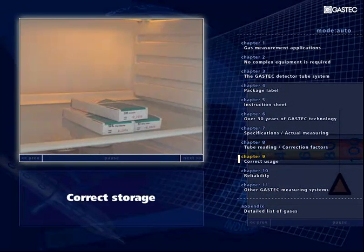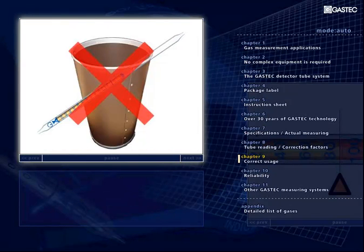Correct storage of detector tubes prior to their use is critical. They will retain their accuracy for a long time as long as they are correctly stored at low ambient temperatures. Direct sunlight is to be avoided, and for certain tubes we even recommend refrigerated storage. Correct disposal of detector tubes is also important. Some tubes need to be treated as industrial waste due to the reagent they contain. Since the disposal method is indicated in the handling description for each detector tube, please dispose accordingly.